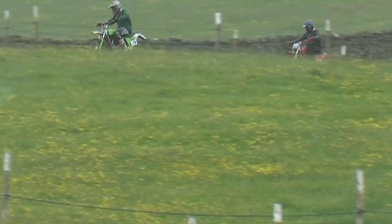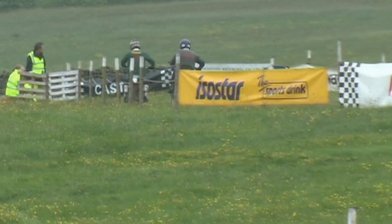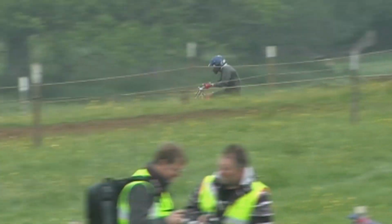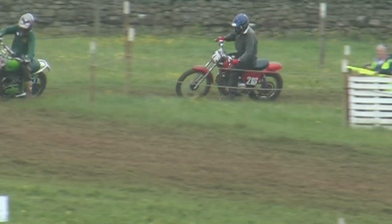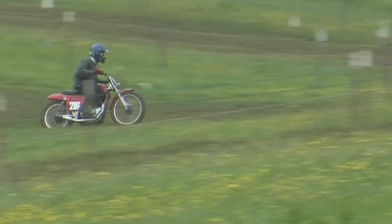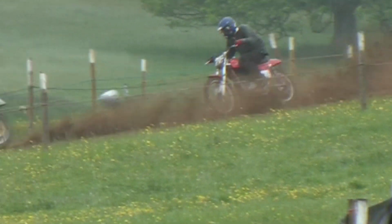But it's Ricky Pedder now who is your race leader, David Bell in second position, but I still think that David Bell has got something in the tank before the end of this race, so look out for a decent battle between these two before the end of this British Championship pre-65 race.